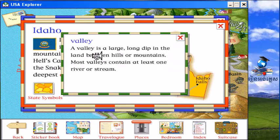Valley. A valley is a large, long dip in the land between hills or mountains. Most valleys contain at least one river or stream.